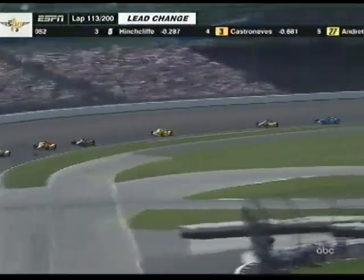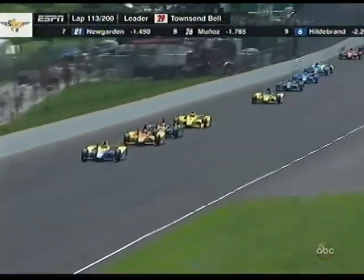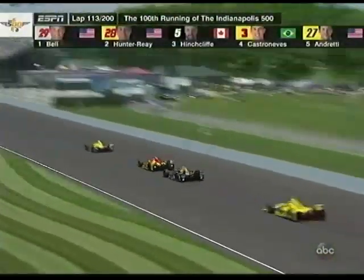Townsend Bell with a strong run off of turn number 4. Looks like he might be trying to set up Ryan Hunter-Reay. Indeed he is. He'll go to the inside, put those left side wheels right down on that white line. He takes the lead, Townsend Bell. Move Marco Andretti up to 5th. He gets around Tony Kanaan. So is Joseph Newgarden. So Newgarden up to 6th. Kanaan kicked back to 7th as they race down the backstretch.